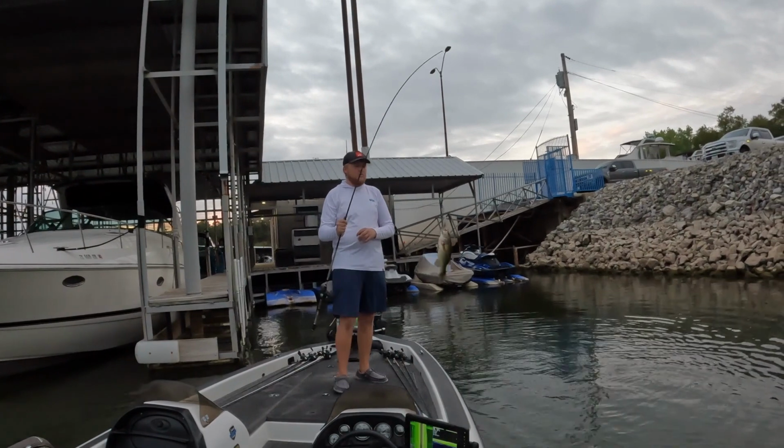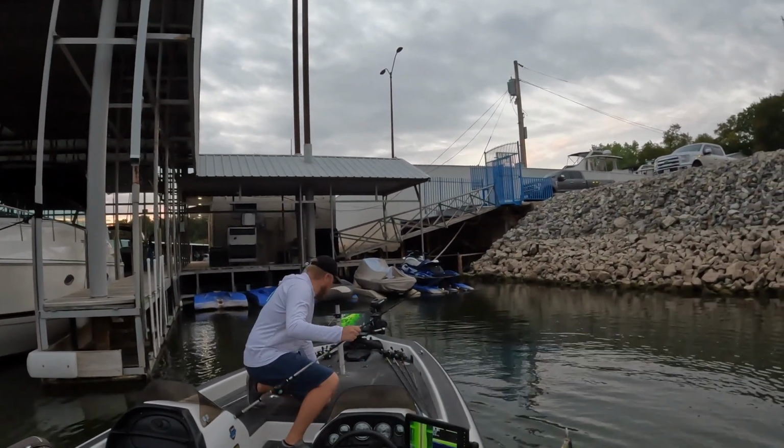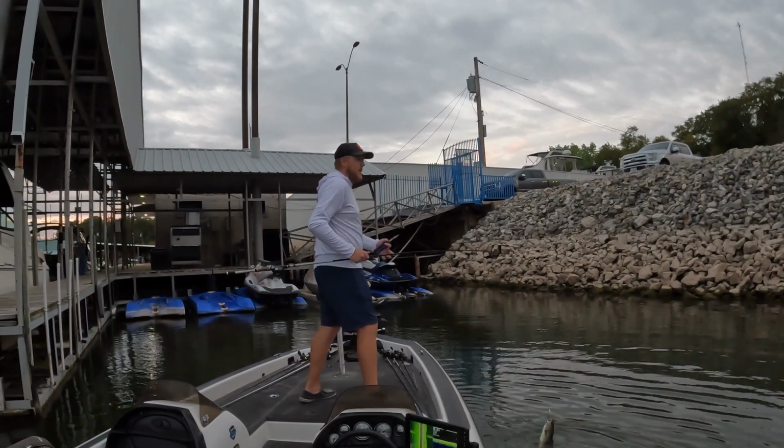That was cool. Oh, he's got it choked. Alright guys, another one on the top water. I'm getting bites, I just need the size. I don't know why I can't get the size to show up. This is how you get big bites.